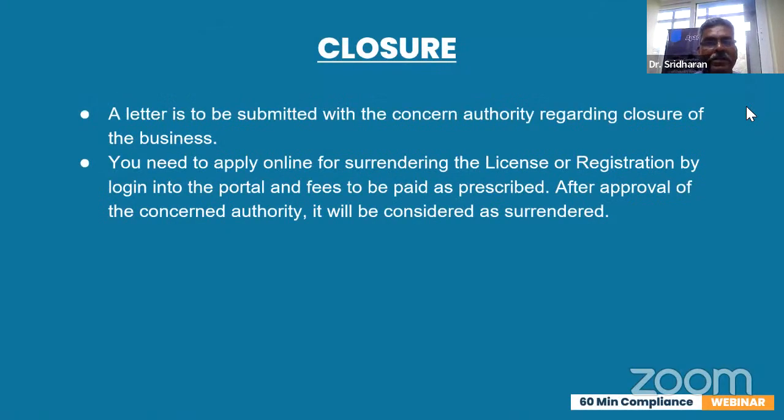Closure. In case you are going to close the business or your manufacturing unit, you need to submit a letter mentioning the reason for closure of the business. Online, you need to submit it along with the license or registration copy. There may be a fee applicable. That fee is to be paid. The authority will inspect it and give the closure certificate.